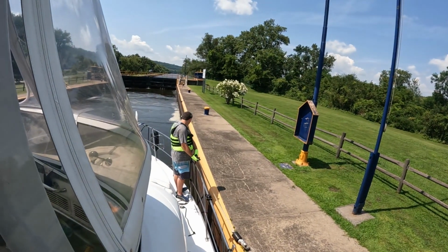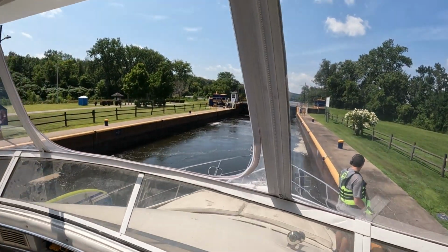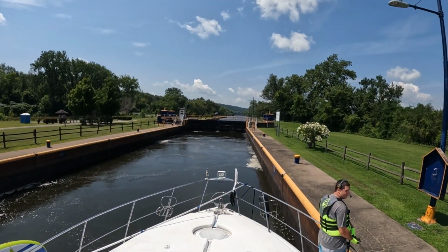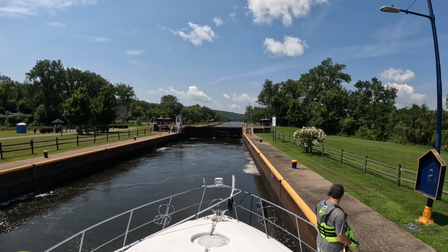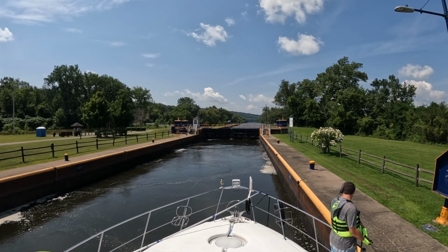No, not yet, but here's Alex. I'm getting a quick shot in. Lock 16 filling up almost to the top, as you can see there. And we should be able to exit.